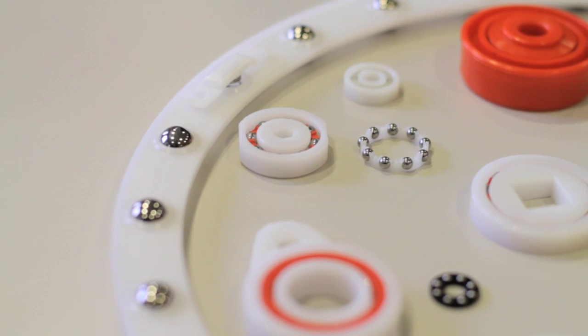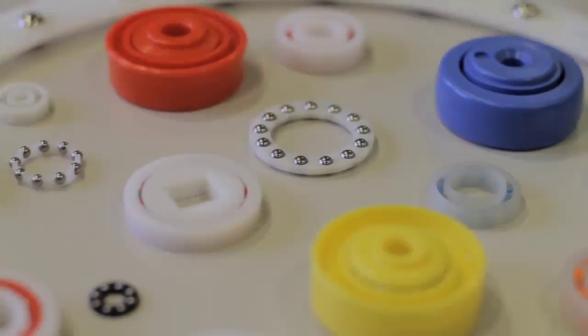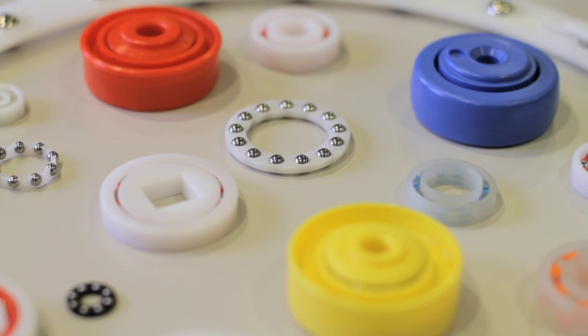You may not be very familiar with plastic bearings, but they are used in your everyday life, and we specialise in the design and manufacture of plastic bearings. For example, photocopiers which you'll use in your office, the plastic bearings are used in the movement of the paper throughout the copier, and also the scanner pulley where you actually take the photographic image.